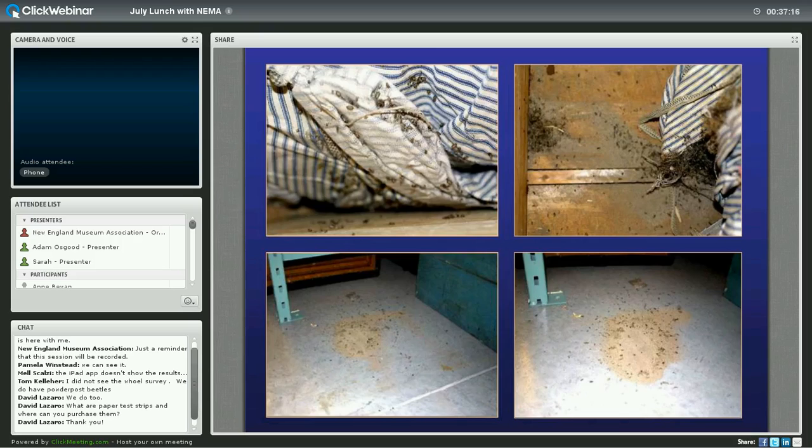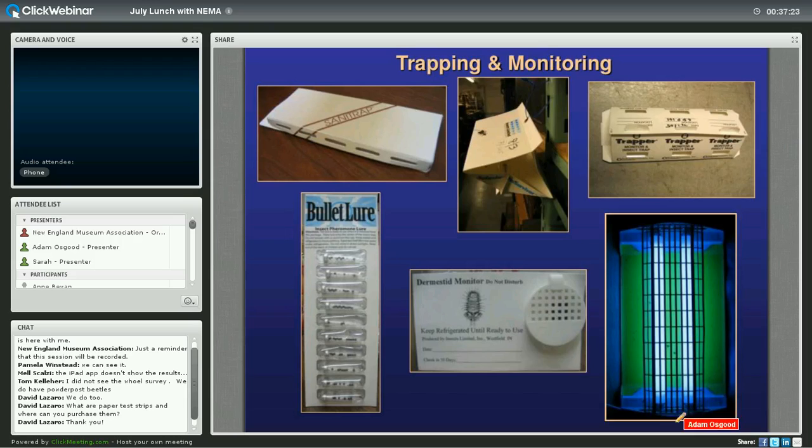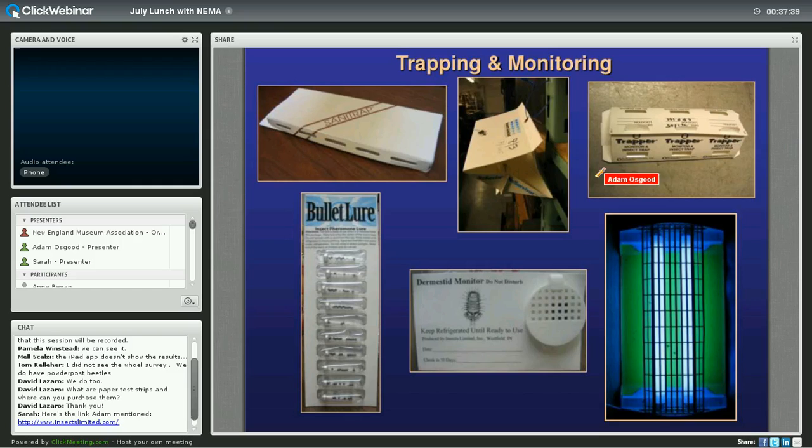Speaking of products, here's some trapping and monitoring products that we use. The blunder traps, or the sticky traps, are these top three here. I tend to use the ones on the far right and in the middle. The middle are the sort of ones that you hang for moths, and down low, you put them underneath your furniture and things like that. And then we bait them with pheromone lures.